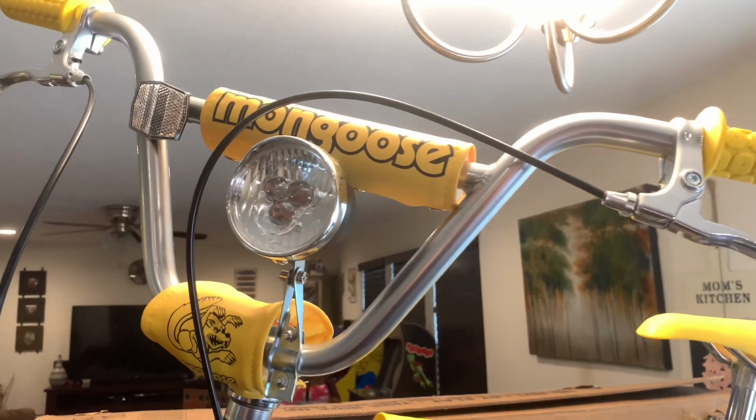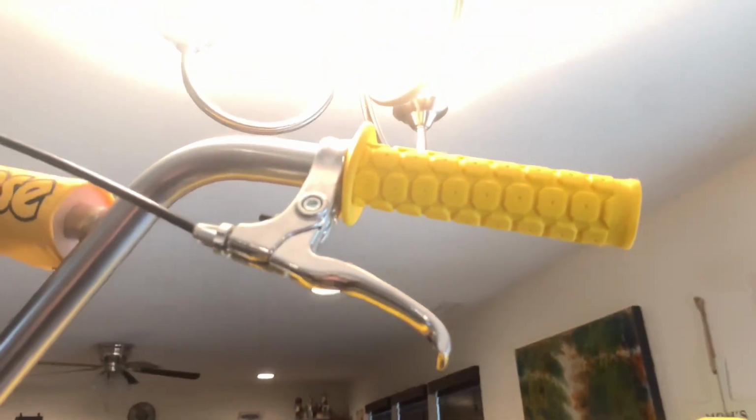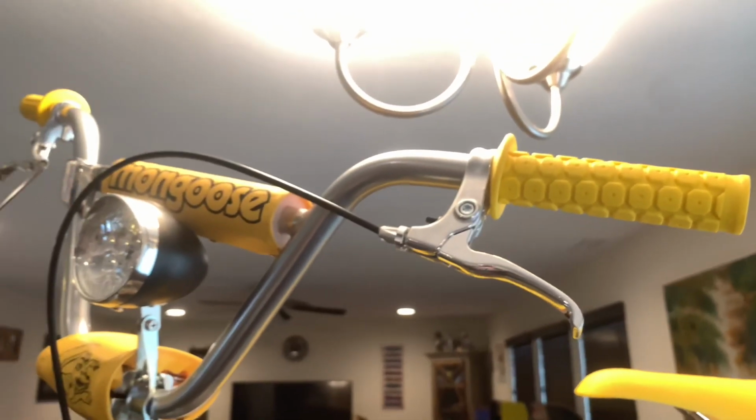And then the brake handles right here. Look at that. That's really cool. Just a really nice shiny chrome look on those. Just a really nice bike here.